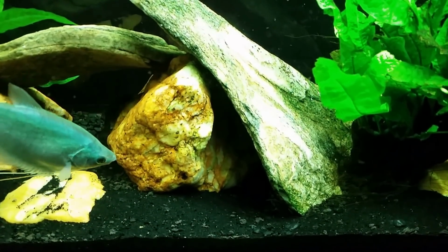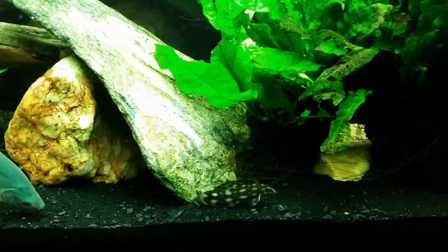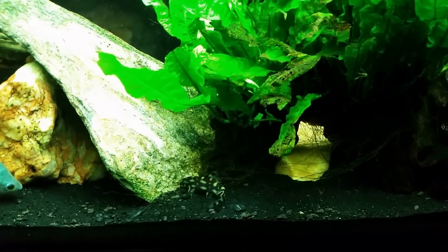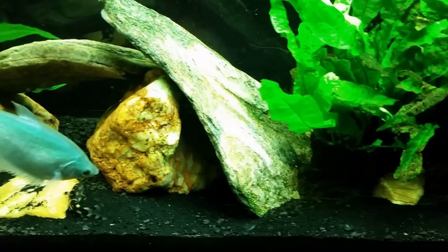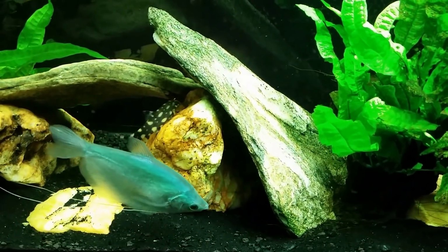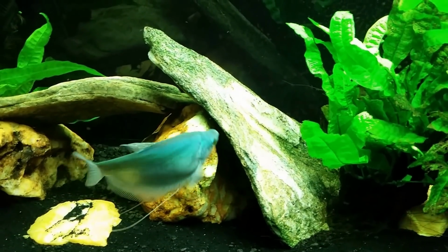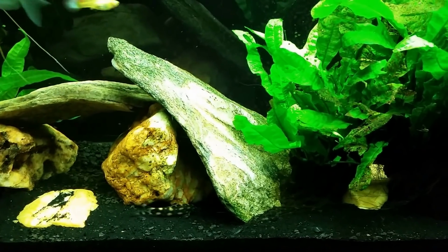It's been in here for years like this, and you can see it's not dejected. It doesn't just lie on the bottom. It eats just fine, and that's because it's got company. It's not the same species, but it's the same type of animal. It's got other loaches to interact with. My clown loaches are the same way. My skunk loaches interact with other loaches.